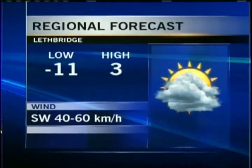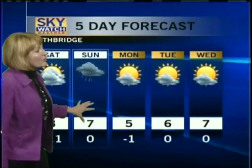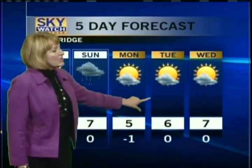Lethbridge, we're looking at an overnight low of -11, partly cloudy tonight, still with that foggy ice crystal situation. Then tomorrow, mainly cloudy with sunny breaks. Southwest winds at 40, gusting to 60 by the afternoon. There's your 5-day forecast. We lose the winds on Sunday, and that's why we have a chance of that precipitation drifting off and making its way into southern Alberta in the form of rain showers. And then as we get into Monday, Tuesday, and Wednesday, you see some really nice temperatures there. So we've got a nice little stretch of above average temperatures. Average is 1 for this time of year.